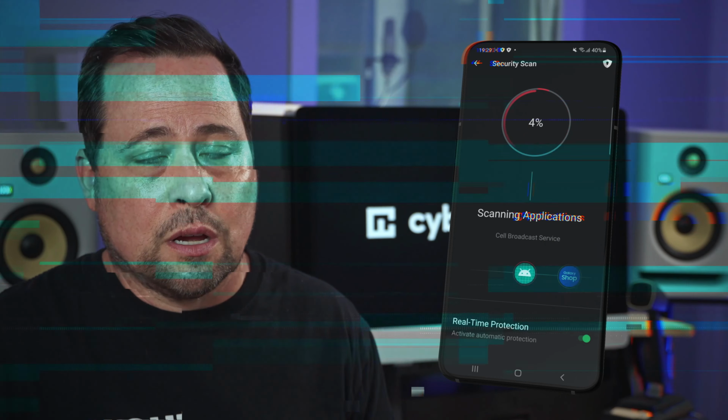Not only does this help me free up more space on my Android device, it also saves me some battery life. Oh, and TotalAV's Wi-Fi security checker is also really handy, especially since I'm always connecting to Wi-Fi hotspots around town. This feature lets me know if there are any potential dangers on that network.